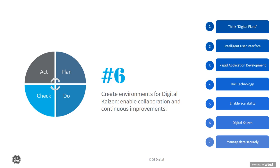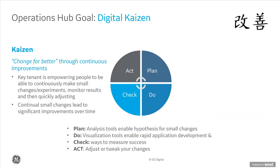And so now I also want to talk about one of the key insights that we have learned at GE Digital and how we're thinking about helping the customers in a more structured way with a practice, which we call digital Kaizen. I'm sure a lot of you are familiar with Kaizen and the whole concept of continuous improvement. Toyota is one of the great examples of this, and really the key thing with Kaizen is how do you continuously improve and empower the users to help you with those continuous improvements.